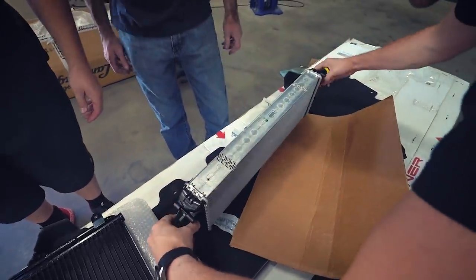This is going to make a big difference because I can't wait to actually pull the old one out and hold it next to this. That's going to be the true before and after.